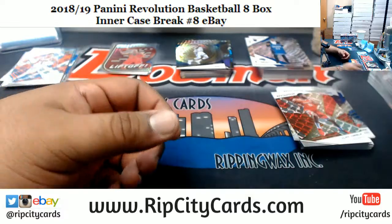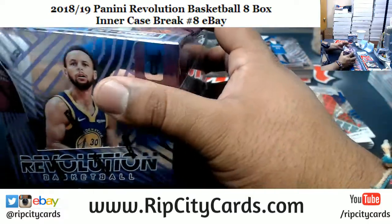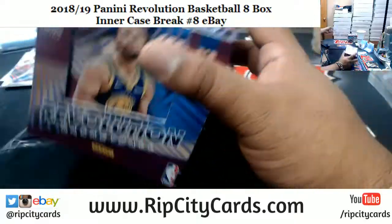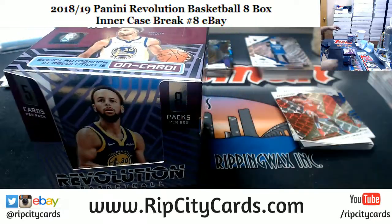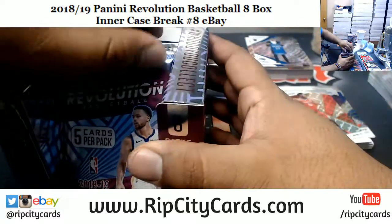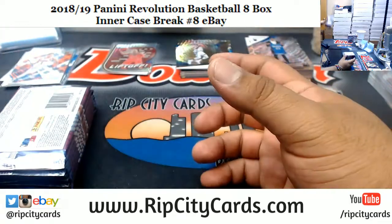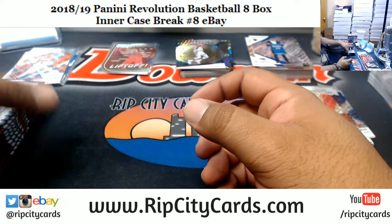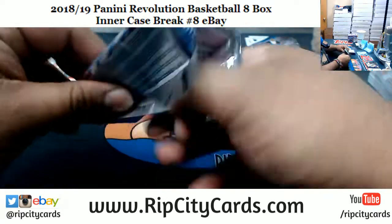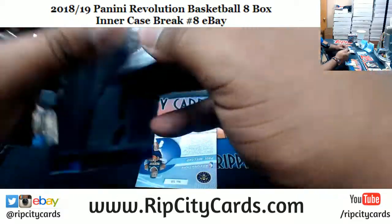All right, 3 boxes left. We've already hit 3 autographs. The average in an 8-box inner case is about 4 autographs. So we're looking at maybe one more. I think the Galactic was pulled in the first half of this case. But it's been a few days, so I can't really remember. I guess we're gonna find out. See what we get.